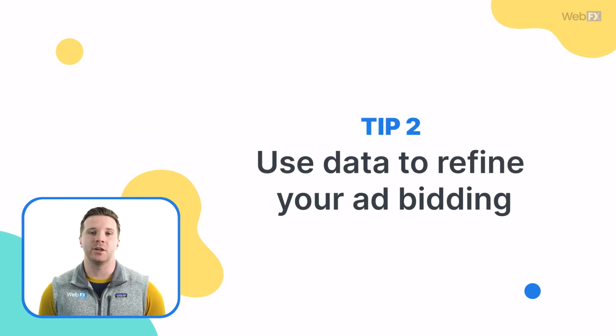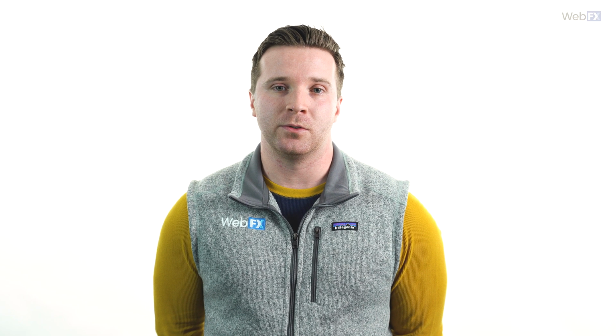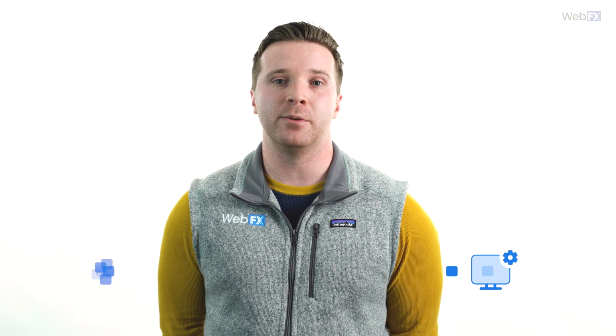Tip number 2 is how you can use data to refine your ad bidding. So you can use data that you collect through a number of different resources, such as Google Analytics, or preferably your CRM and Martech stack, to compile what leads were actually qualified leads for your business, or even better, which leads actually resulted in revenue or growth for your business as a whole. We can then tailor those leads and understand and compile all of the data that you've collected, and send that data back to advertising platforms such as Google Ads or Facebook and help their machine learning adapt and find more of those leads in the future.